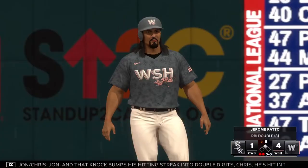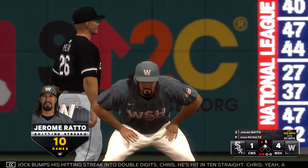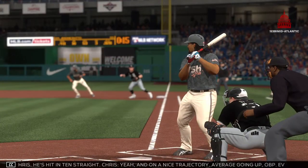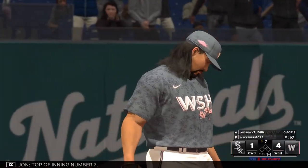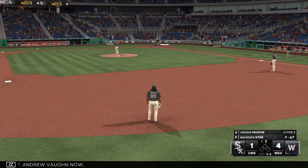And that knock bumps his hitting streak into double digits, Chris. He's hitting 10 straight. Yeah, and on a nice trajectory. Average going up, OBP. Everything he's doing at the plate right now just seems to be working. Top of inning number 7, Andrew Vaughn now. Low by him.